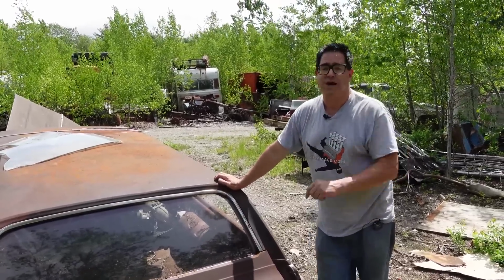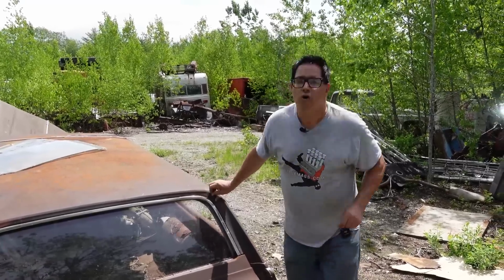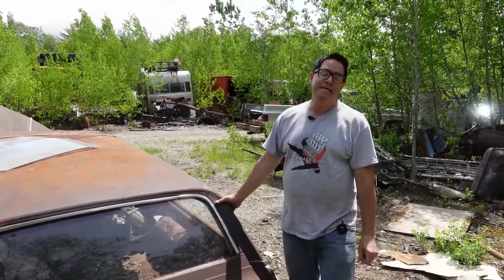Very rare, very desirable. Now, this Chevelle is not going to be going anywhere, but keep in mind, the Chrysler 300 wasn't the only 300 on the market. The Chevelle 300, '64 to '69, yep, they existed too.